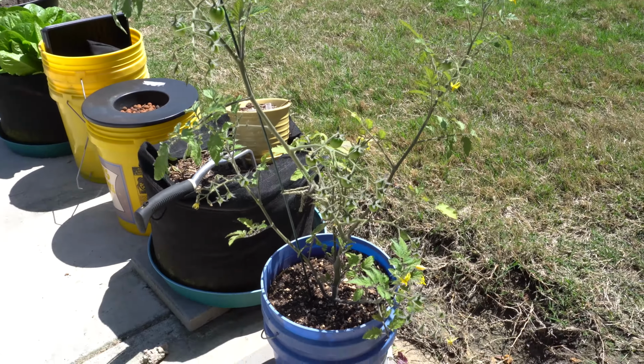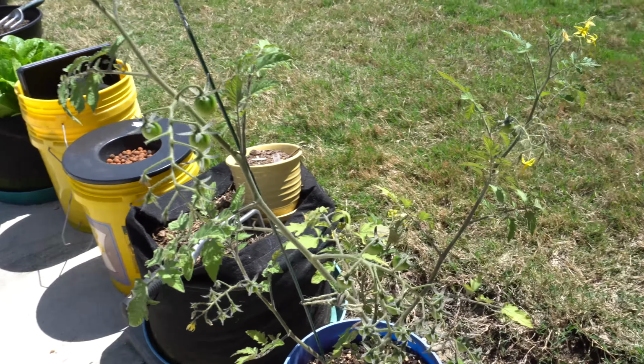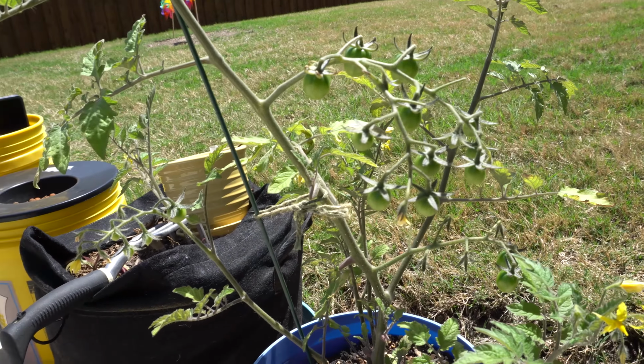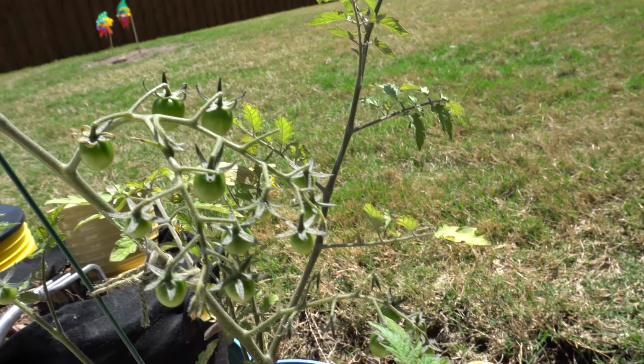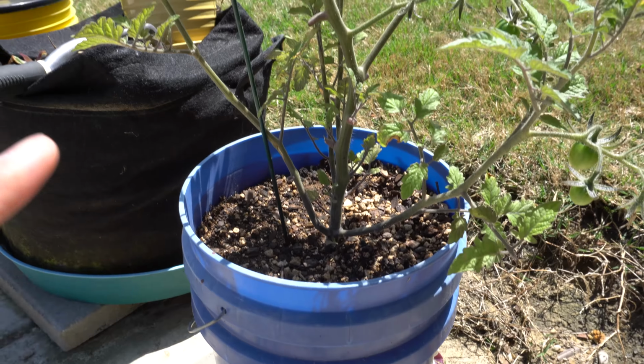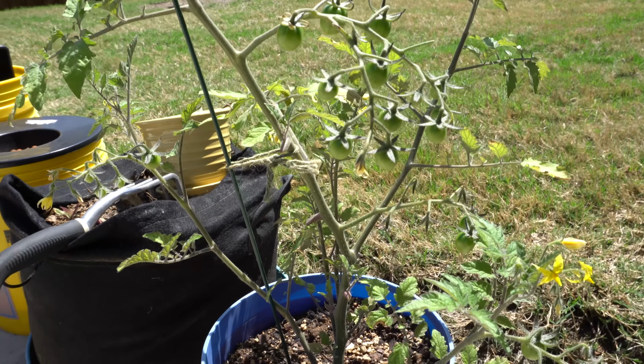Here are just a few experiments that I'm working on. This is my tomato plant. This is the Berries Crazy Cherry. I got the seeds from Paula, and I'm just growing it in this little bucket right here. I may give it more room later, but we'll see.